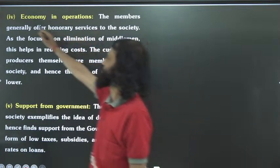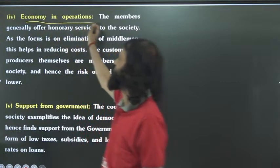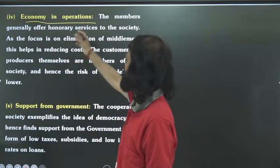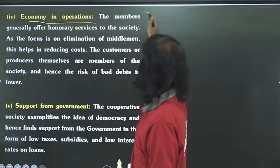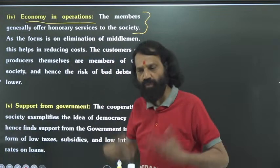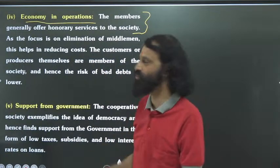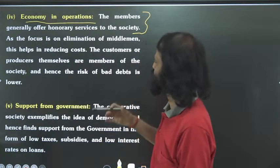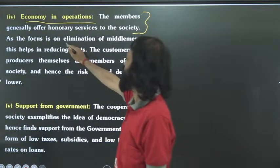Economy in operations. What is the fourth point? Economy in operations. We can check. The members generally offer honorary service to the society. Most people offer honorary service. They are willing to offer better service to the society. That is why they formed this cooperative society, as the focus is on elimination of middlemen.